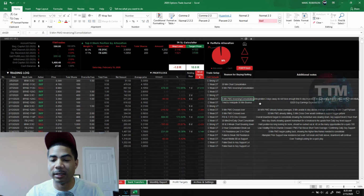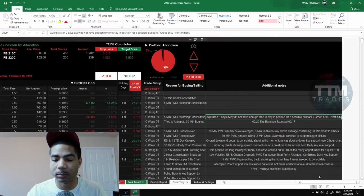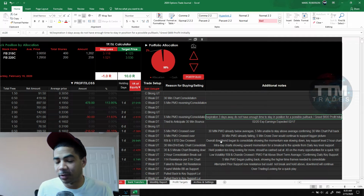So took that $90 hit. I did annotate right here, and as I'll zoom in, I said with expiration 3 days away, because again it was Tuesday and I had only bought contracts for a Friday expiration, because my plan wasn't to hold the Beyond contracts for a very long amount of time. It was maybe hold them 1 or 2 days and get out. So I bought Friday expiration date contracts.